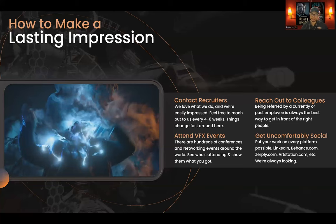So really one of the best things you can do is just try to connect with as many recruiters as you can and try to get as many eyes on your portfolio or your reels or anything like that. And usually doing that through LinkedIn is super easy. You can look up who recruiters are in specific companies. You can look up production companies and everything like that. It's a really good resource to use LinkedIn through everything.